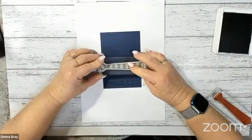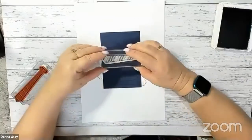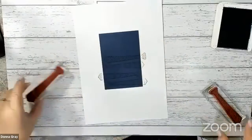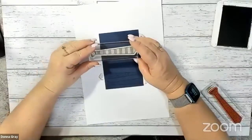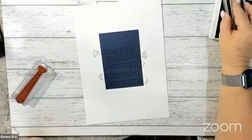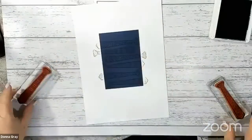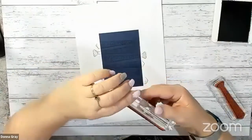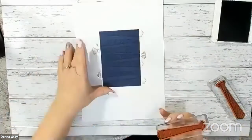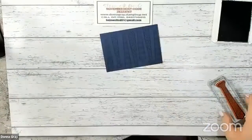Okay, so there. And the spotty one up that way. I'm going to do that one down there like that. This one I might even do like that. So just randomly stamping them around. And the spotty one will go back like that again. And the stripy one, we will go like that. Okay, so there we have just a cute stamped piece of cardstock.